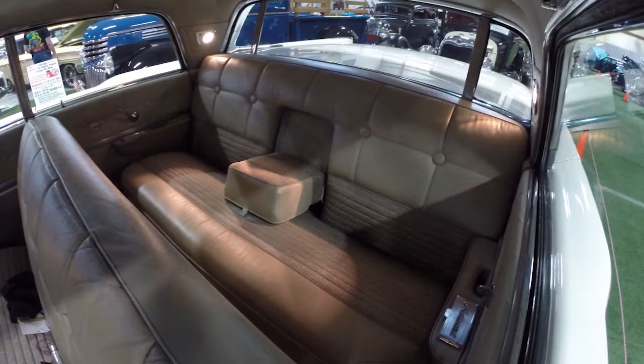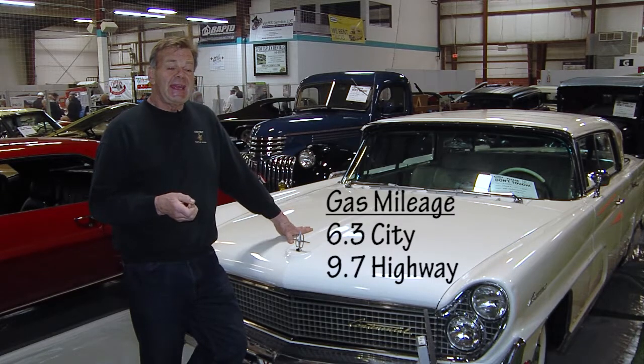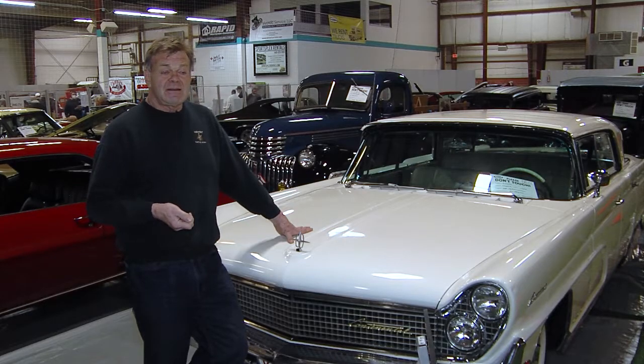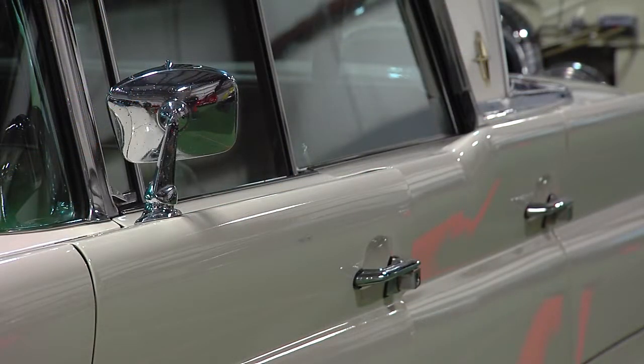The downside, I do have to tell you, there's a downside, is gas mileage. Ford specs was 6.3 city, 9.7 highway. I will say we have gotten 10 at times. At times. How often do you drive it?